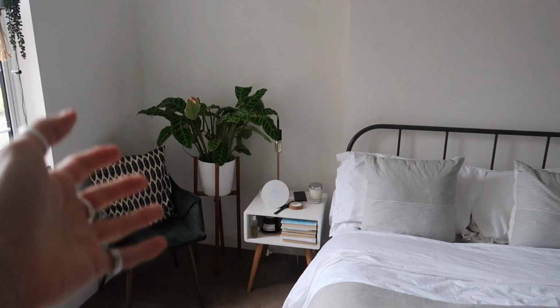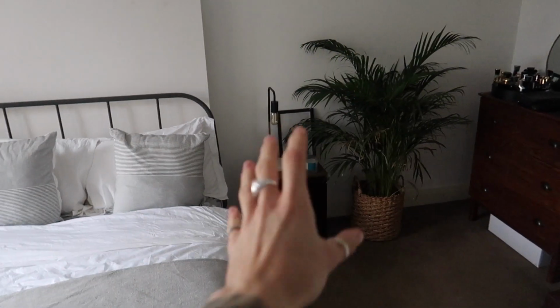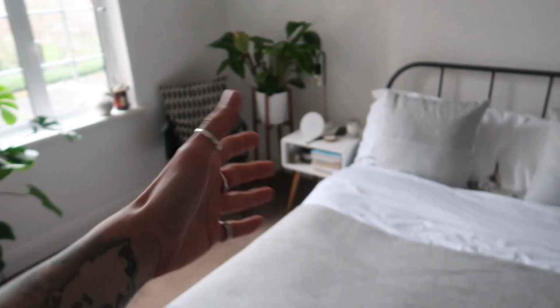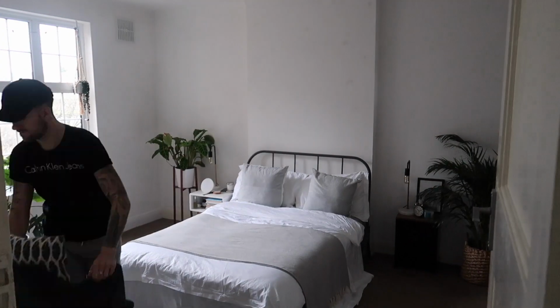Okay, so to save a job tomorrow when we come back from IKEA with paint and bits and bobs, I'm going to drag all of these items over to this corner of the room just so I can pull the bed forward and then get to the wall and tape everything up, so we should be all good.